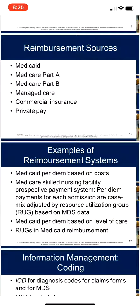The consolidated billing requirement has some exceptions. For example, Medicare does make separate payments for physicians' professional services, certain dialysis-related services, and other items.